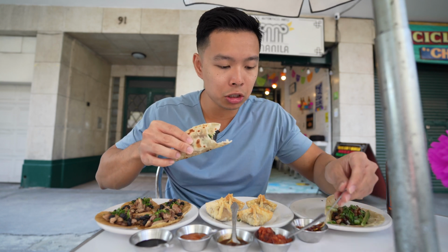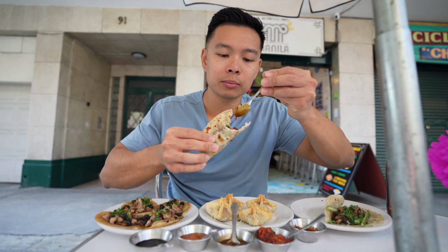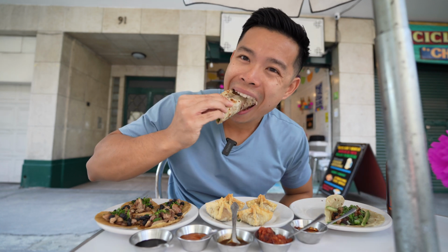So this is kind of Asian-ish, so let's try some salsa macha on here. I call this the Mexican chili oil. You see that right there. All right, try it out.